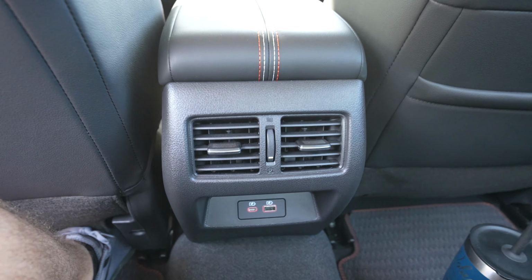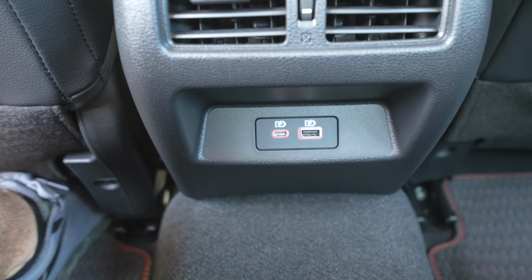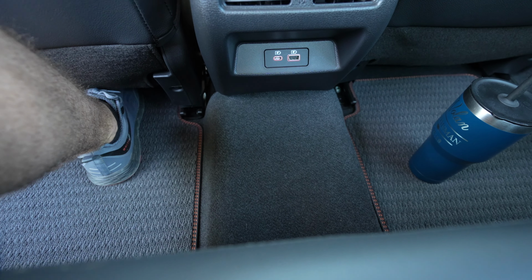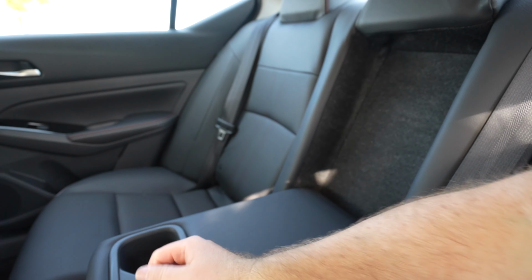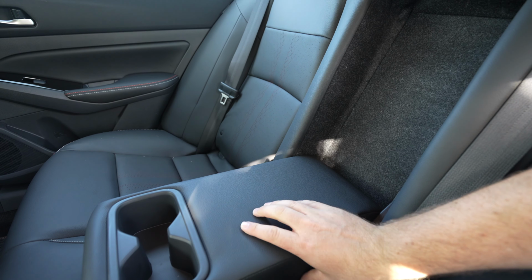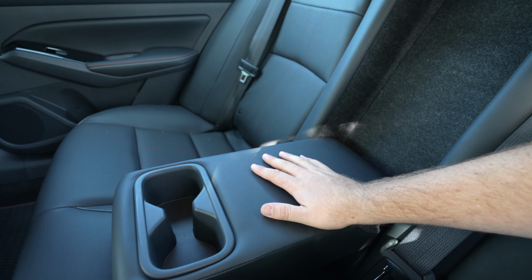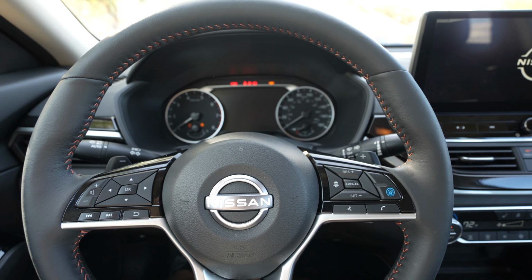Right in the middle, you've got air conditioning vents, definitely welcome, and a USB-C and USB-A charging port there as well. Even with front wheel drive, we still have a hump in the middle though, so something to keep in mind. However, there is a center folding armrest, which is actually really nice and soft and plush, and some decent sized bottle holders there. To start things up, foot on the brake, push button start right there.